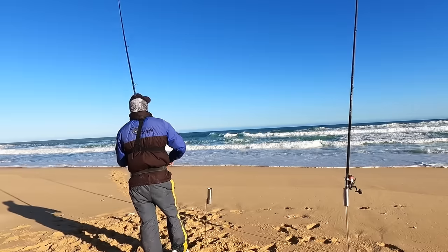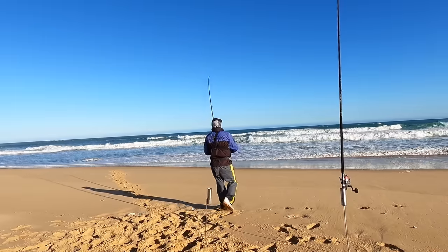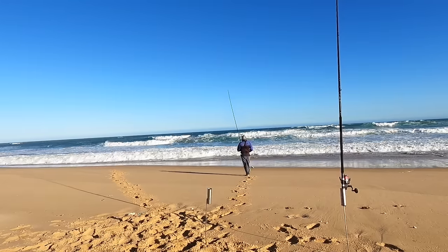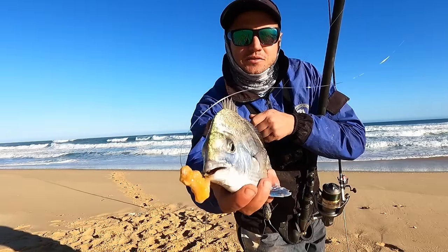Guys, I'm so happy at this moment because I'm catching some fish. If I had 6 beers right now, I would have drank all 8 of them. Gold dust black tail. There you go.